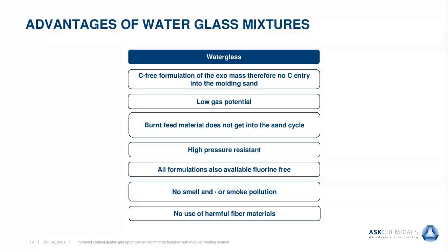So what are the advantages of the different formulations? Let's start with the water glass formulation. We have here a completely carbon-free formulation of the exothermic mass, and therefore there is no carbon entry into the molding sand. The riser itself has a very low gas potential, as there are no organic binders which can burn. The burnt feed material does not get into the sand circle. This is because the material is calcinating during the combustion.